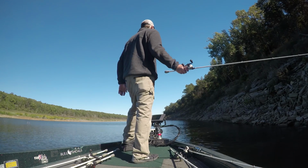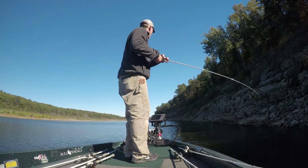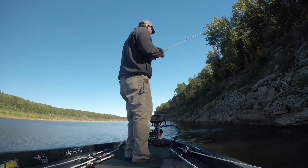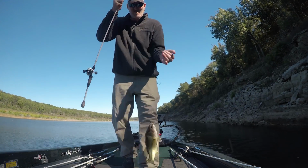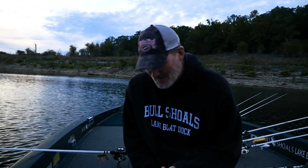I prefer shad style baits. This one's a little beat up. It's caught one or two, but what I'm doing with this is chucking and winding, paralleling the banks, going along the shoreline, keeping the boat up close to the bank, and banging it into stuff, whether it's rocks, bushes, anything that thing can deflect off to trigger the bite. If those fish are there, they're going to eat it, guys.